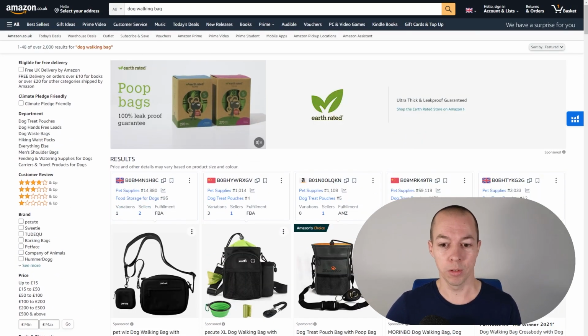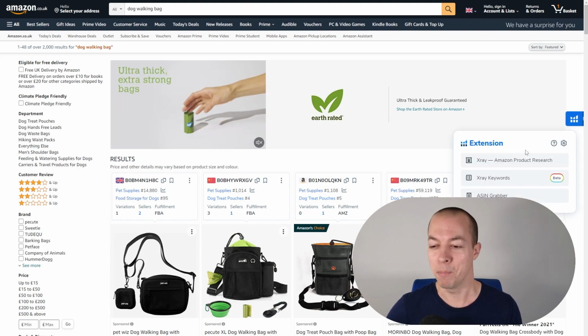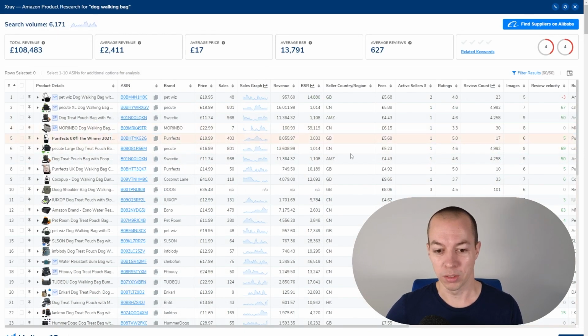So moving on to a different type of niche, we now have dog walking bags. This is a product I've looked at many times over the past few years. And the main reason I decided to rule this product out this time around is the demand, surprisingly, dropped off super quick. Like if you look at here, look how quick this suddenly drops off into double figures.